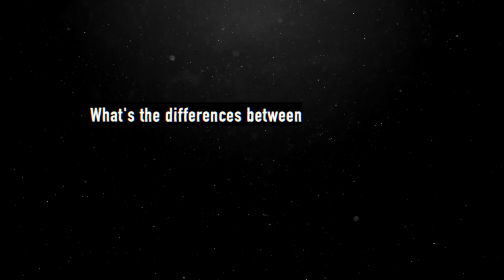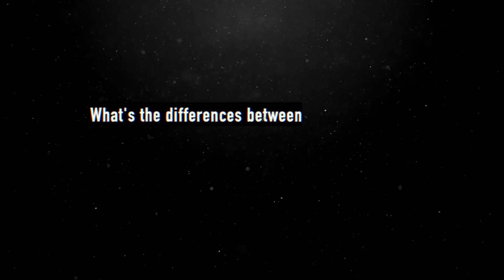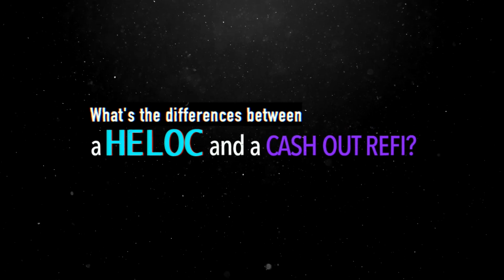All right, so then what's the difference, let's say, between a HELOC and a cash-out refi? A HELOC is normally going to be a second position mortgage. The other thing is that a cash-out refi is going to incorporate your existing first mortgage. So if you have an outstanding balance on a mortgage right now, when you do a cash-out refi, we're going to take the existing balance and we're going to add money to it, the cash out that you need, to create the new mortgage loan, to create the new amount.